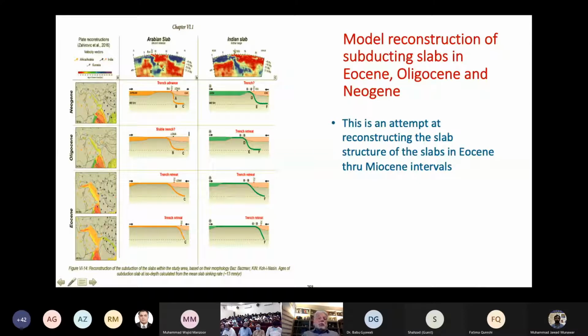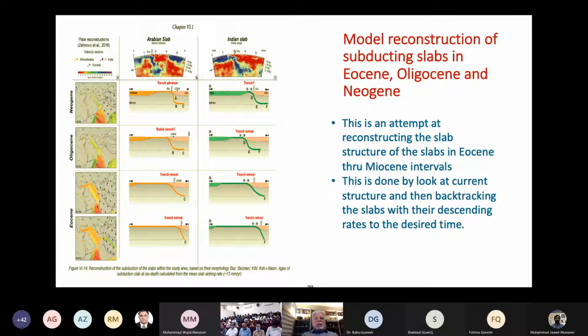So how good it is, anybody knows, because the parameters are mostly based on taking the old slab and then moving it back, stripping it into its earlier positions, assuming a constant speed, which may not be the right thing to do. So anyway, these are good attempts to understand what these things might have been doing in the past.